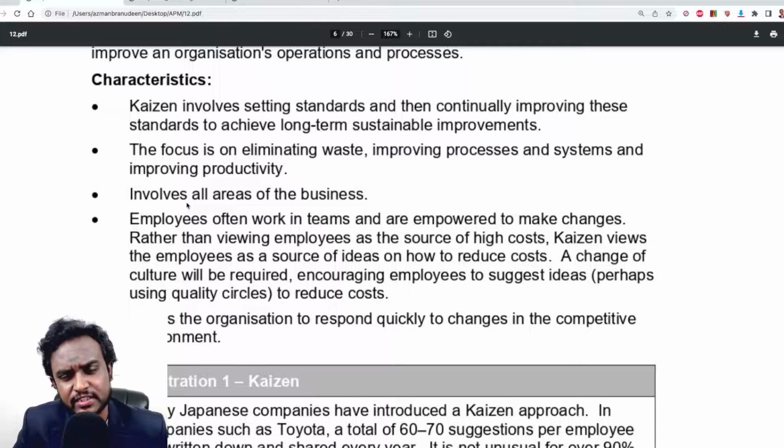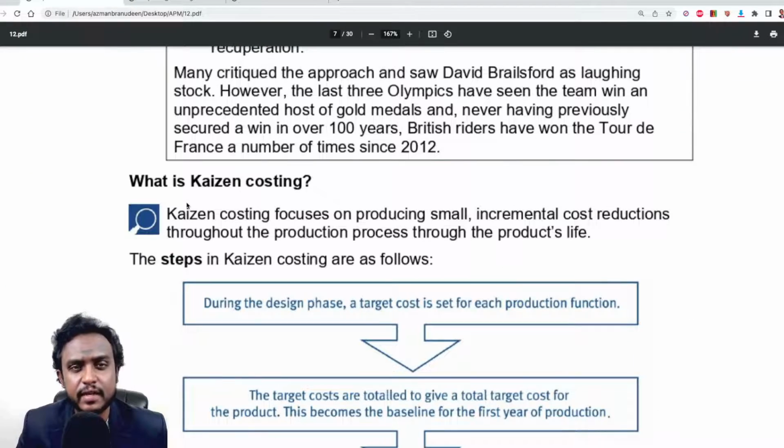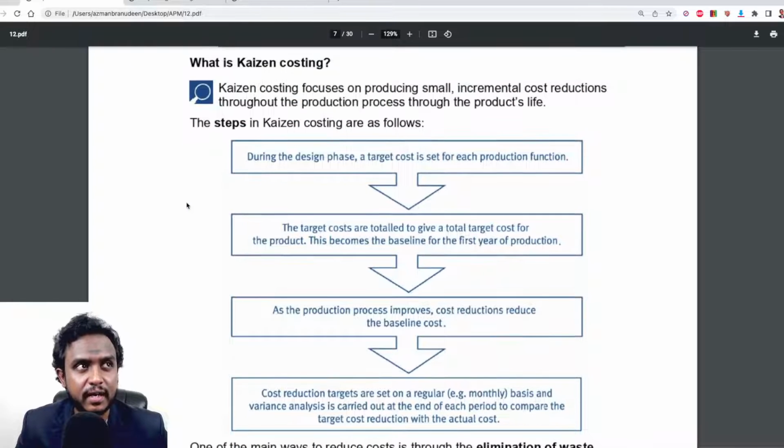So essentially, a change of culture is required, and it allows the organization to respond quickly to change in the competitive environment because of the nature of continuous improvement and continuous change. Okay, so how do you actually implement Kaizen?